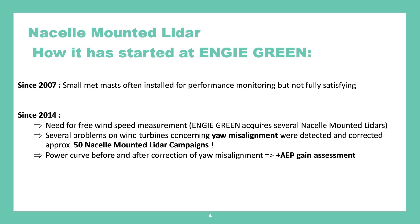In those days, we detected a lot of yaw misalignment issues, which is one of the applications of the nacelle-mounted LiDAR, as Julien told you before. So we were very focused on this, and we corrected almost 50 turbines that had static yaw misalignment issues. We took advantage of the campaign to perform power curves before and after correcting this yaw misalignment. So we got an assessment of the gain in terms of AEP.